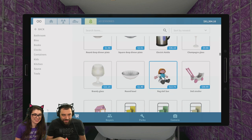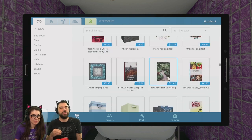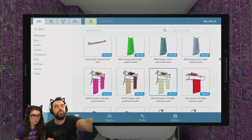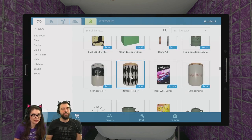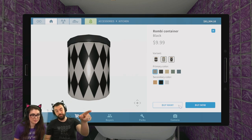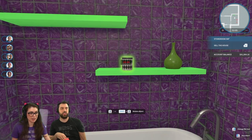Like that. Another doll. We could do a green towel mount to go up one more. Maybe, but that's like a sink towel. Ooh, this container. This is where we have our cotton balls. Or brains. Our eyeballs.